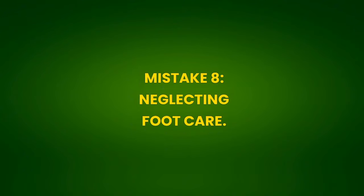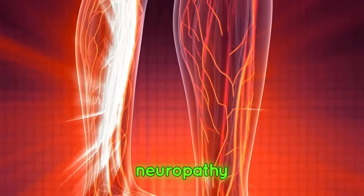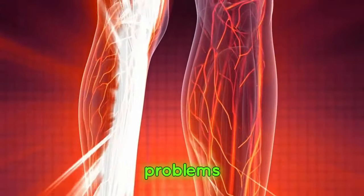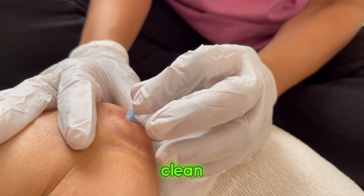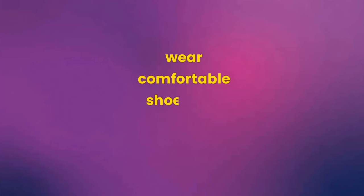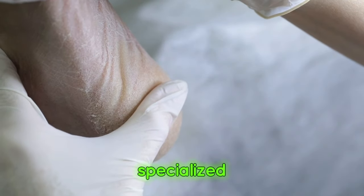Mistake 8. Neglecting foot care. Foot care is vital for diabetics due to the risk of neuropathy and circulatory problems. Examine your feet daily for cuts, blisters, or wounds, and keep them clean and dry. Wear comfortable footwear and avoid walking barefoot. See a podiatrist regularly for specialized care.